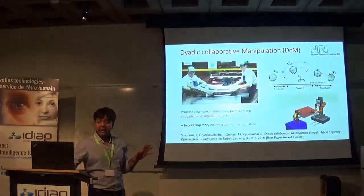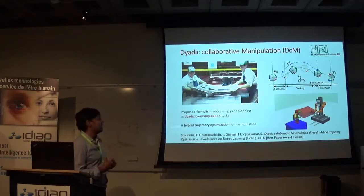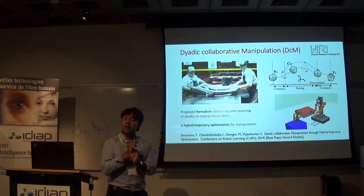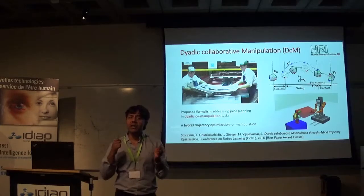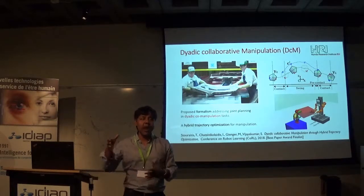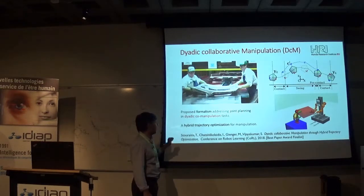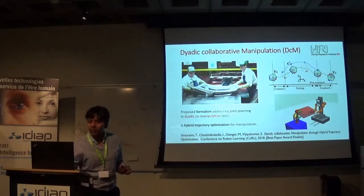Okay, so this concept of adjusting stiffness and modulation and collaborating, we've also extended in collaboration with the Honda Research Institute recently, creating formalisms for dyadic collaboration. It's a little bit like a mixed integer problem, where you're not only optimizing for continuous trajectories, but we also want to optimize for positions where you do the grasping. So we've been looking at dyadic collaborations for manipulation, using hybrid trajectory optimization.